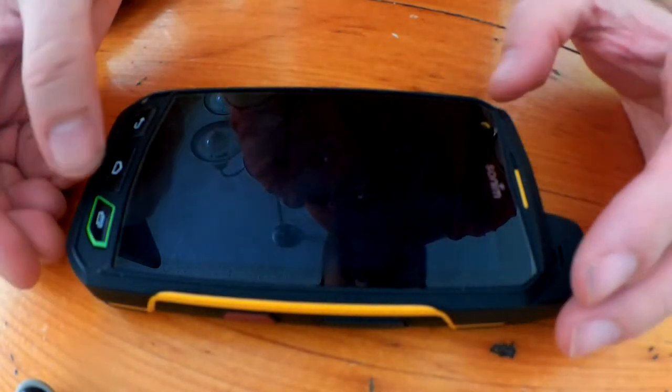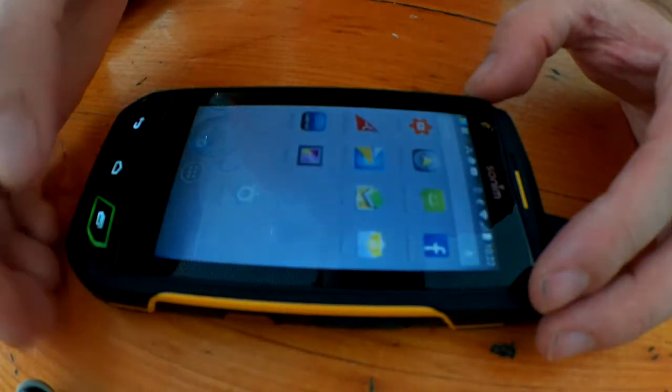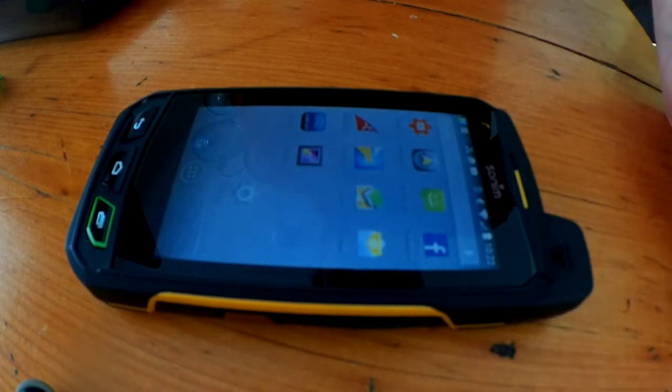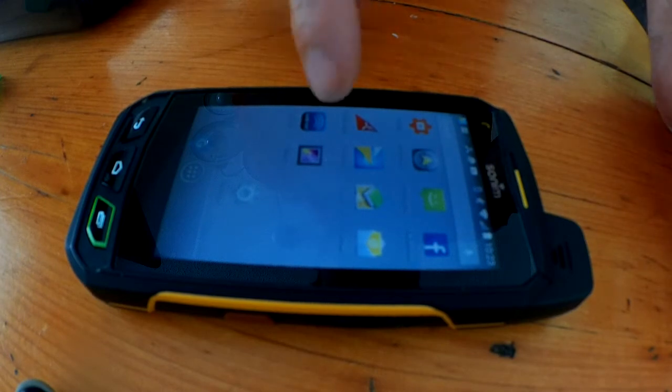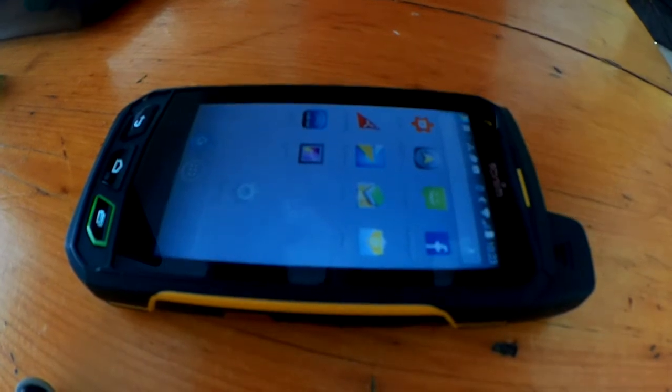So, Plan2Nav. Like I said, it's available as an app for Android. Here's my main screen with all the apps I use on a regular basis: YouTube Studio, obviously, Active Captain, text messaging, Facebook, Windfinder, obviously for sailing, CGO for geocaching, email, the control for my camera, and of course my gallery. Right in the middle of that bunch is my Plan2Nav.